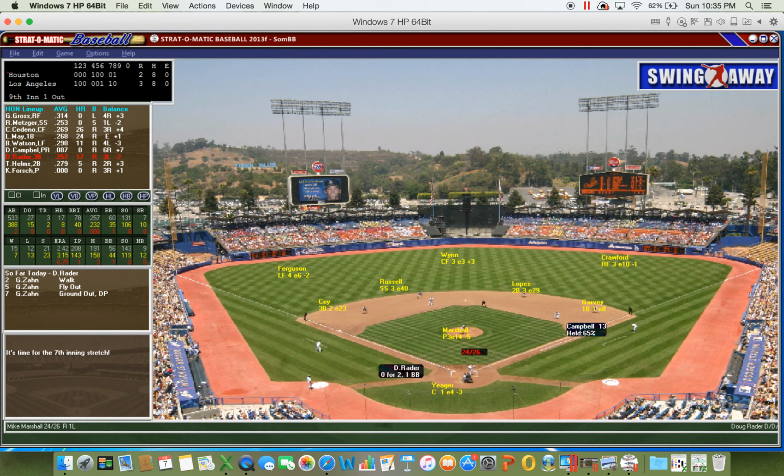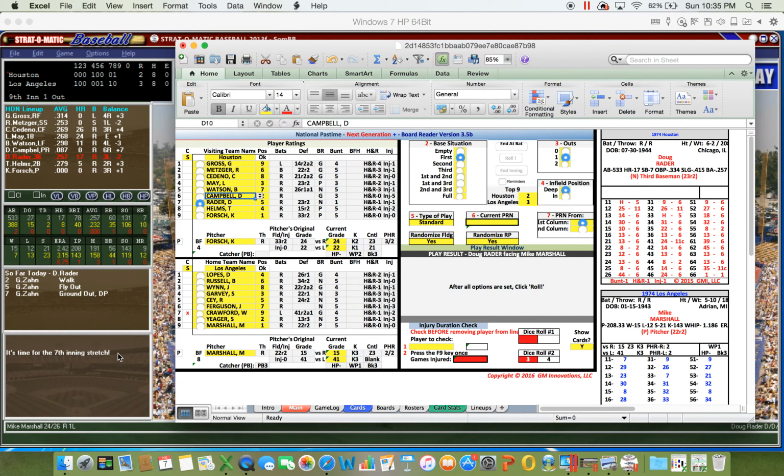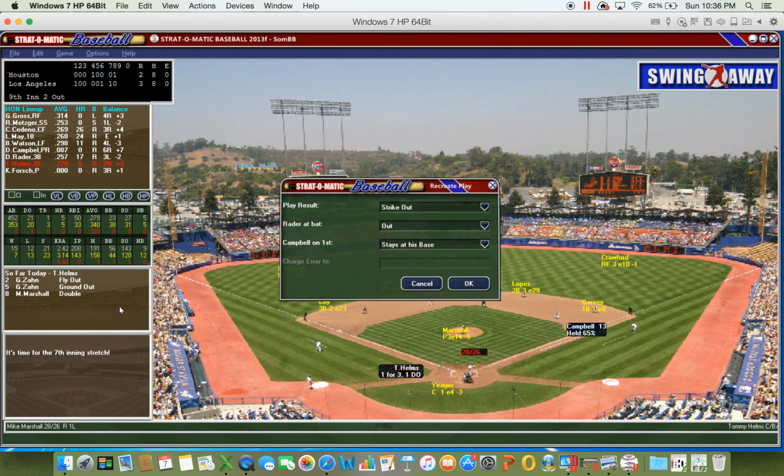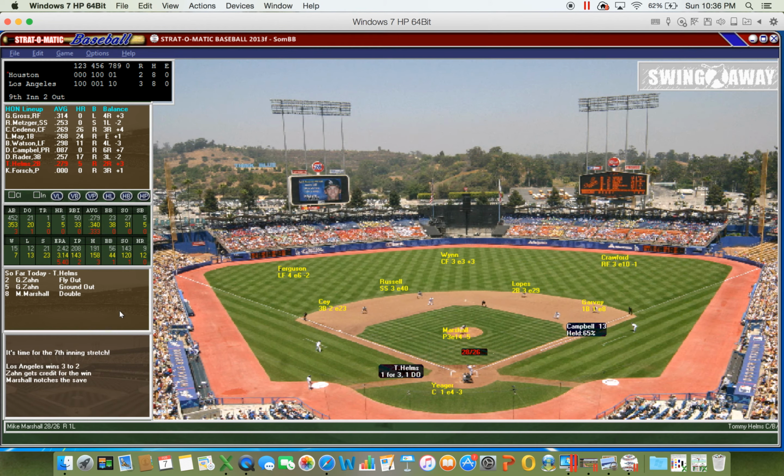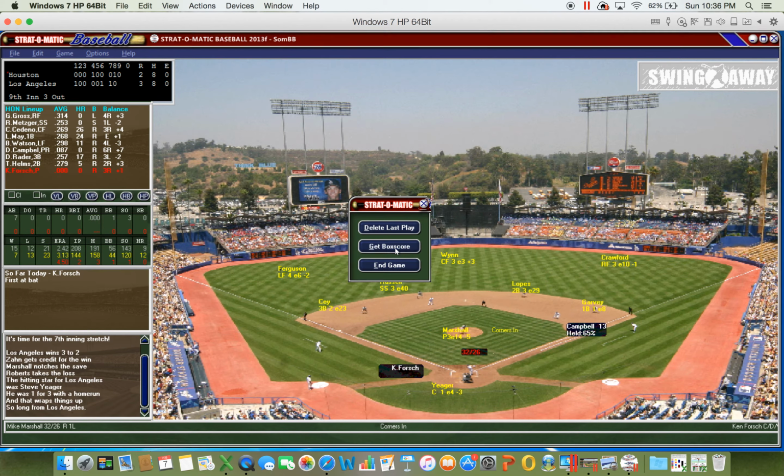So Campbell's at first, tying runs on, 1 out. Doug Rader is the batter. He's got home run power. But he whiffs, 16 to 13. So 2 away now. And Houston is down to their last out. Tommy Helms. The roll is 63-31. That's a flyout. And that'll do it. Dodgers win 3-2. Marshall gets another save.